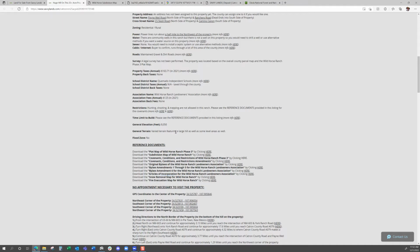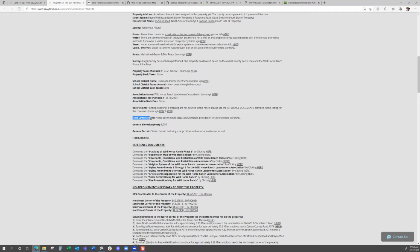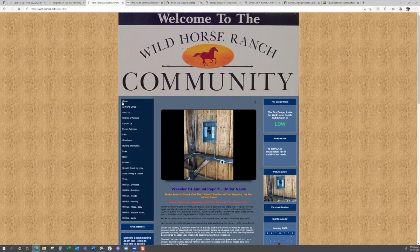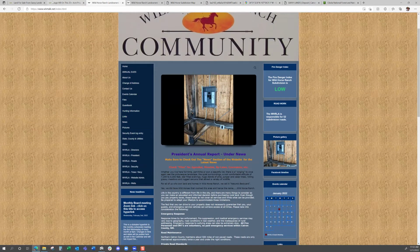So if you want more information on reference documents and all the documents relating to this property, if you click there, so that was, sorry, I did that pretty quick. I've got it hyperlinked on more info here. If you click here, you'll be brought to the Wild Horse Ranch Community Property Owner Association website, and you can download, this is in their files page right here. You can download everything that they got here, or you can look at their homepage, and there's tons of information. You can get contact info, etc.